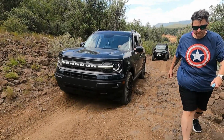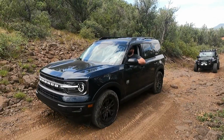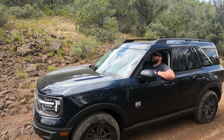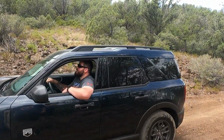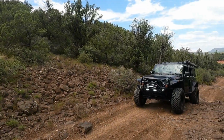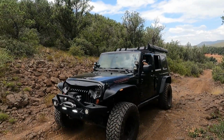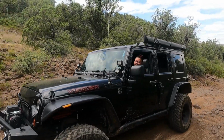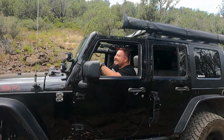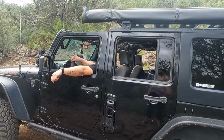Good job. It's doing fabulous. Now we're gonna start getting to the looser rocks. And there's Andy. There's Andy. Exciting. So we're almost to the top of this hill.